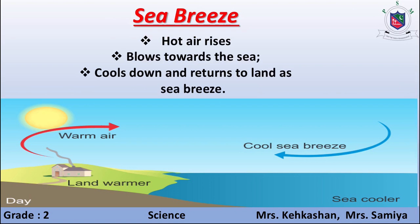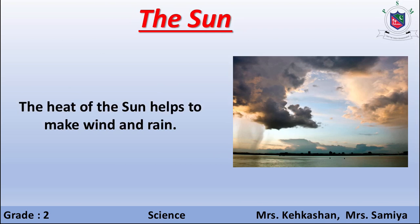So during the daytime, land gets heated faster as compared to water. The air over the land also gets heated and hence rises up. The cooler air from the sea moves towards the land to take its place. This is called sea breeze. Then warm air from the land moves towards the sea to complete the cycle.